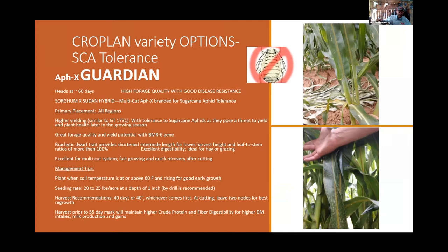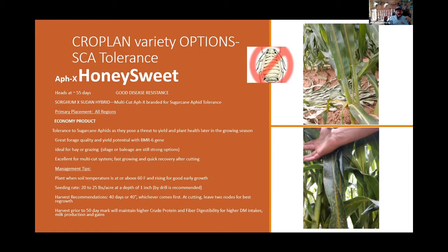We also have the Economy brand. If anybody recognizes Honey Sweet, that's our Economy conventional sorghum sudan. We also have it available with the sugarcane aphid tolerance in that product as well. I cheated a little bit and used the same picture, as some of you might have picked up on, but it's the same principle where we're having less colonization and sugarcane aphid control on those products.